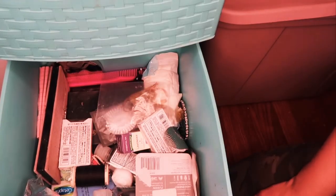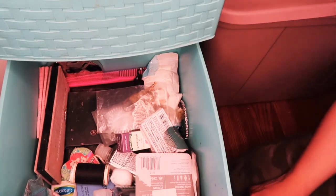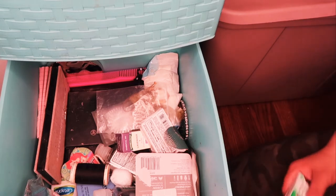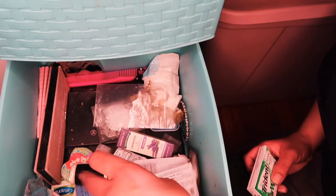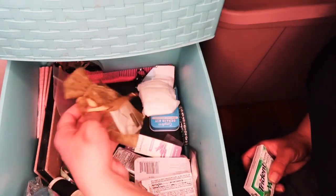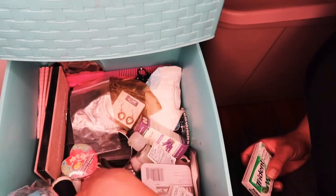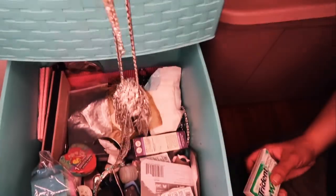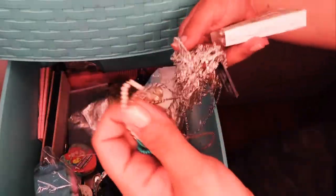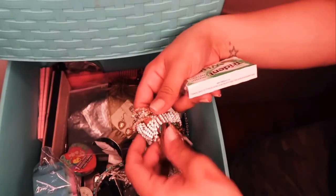I'm probably going to put this in like a cell thing, because I never really used it. I just had costume jewelry in there that I never used. So whatever costume jewelry that I didn't use, like these and this stuff. So this costume jewelry was in there. It's cool. It's all out. So yeah. I don't know. This is a huge necklace. I'll probably give this stuff to my grandma.